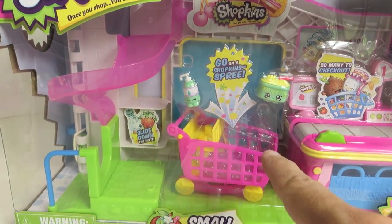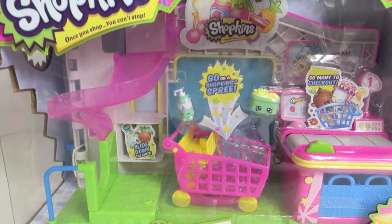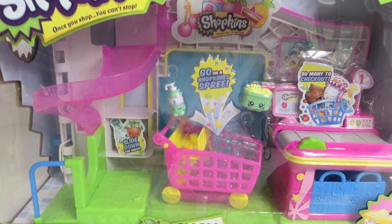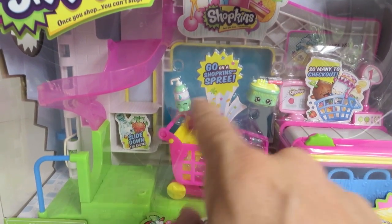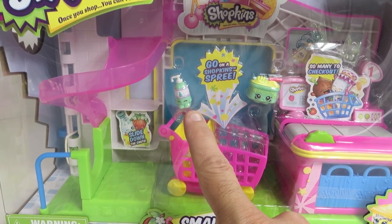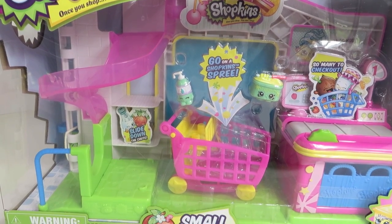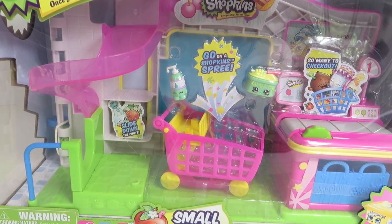So it comes with a shopping cart. There's the chute that we're going to play with, and a little conveyor belt. And of course, it comes with two shopping bags. I don't see a shopping basket in there. And there's our two exclusive Shopkins: a tub of margarine and hand moisturizer or hand soap or something. I can't wait to open this. Let's go ahead and open it up and take a look at it.